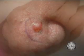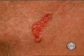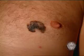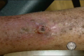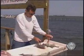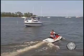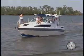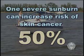Skin cancer, like cancer in other organs of the body, is the result of the uncontrolled abnormal growth of cells. The transformation of normal skin cells into skin cancer has a variety of causes, the most common being sun exposure, family history, and ethnicity. Sunburns are the leading cause of skin cancer. Tanning is the skin's defense response to the skin's damaging rays, ultraviolet light. But tanning does not prevent skin cancer. One severe sunburn can increase your risk of skin cancer by as much as 50%.